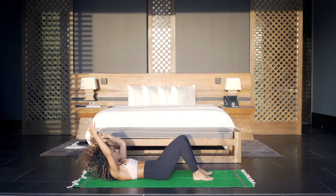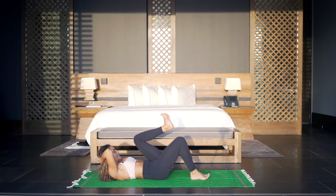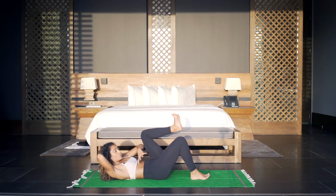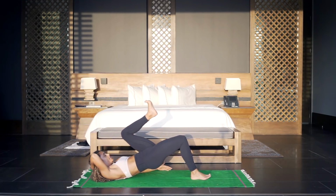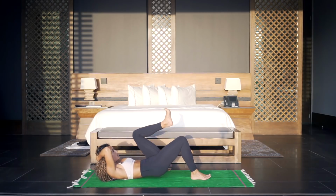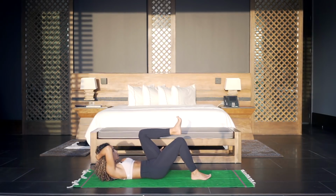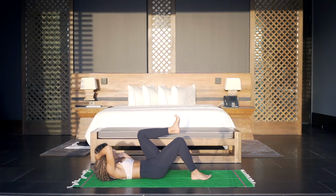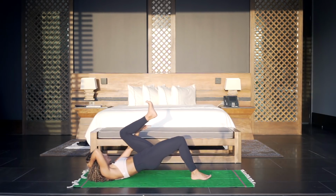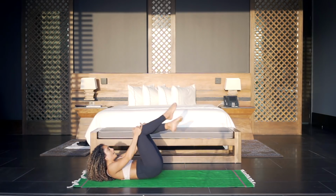So place that right foot down, left hand comes to the floor, right hand to the back of the head and shoulders off. Draw that belly button in, let's go. 1, 2, 3, 4, 5, 6, 7, ribs down guys. 8, belly in. 9, make sure the right glute is doing the work. 11, 12, breathe out. 13, inhale. 14, 15, good.